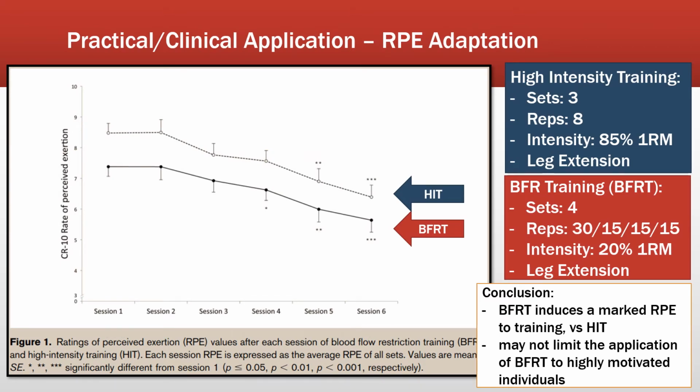Also sticking with the clinical applications, one thing that should be considered is how your patient is going to actually tolerate and perceive their exertion when utilizing BFR. So you can see with this study that there is a consistent trend between BFRT and high intensity training that over time, approximately 6 sessions, you can expect that the average rating of perceived exertion will drop approximately 20 to 40%. So again, their body does begin to accommodate, and their perceived exertion will also drop over time.